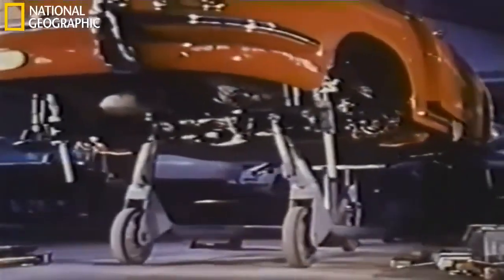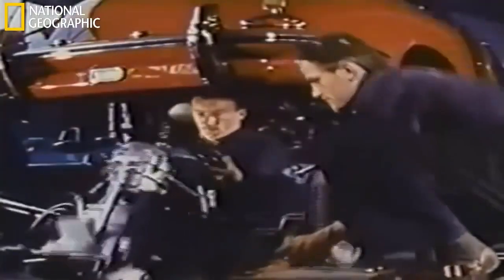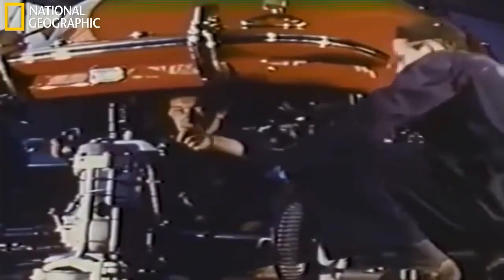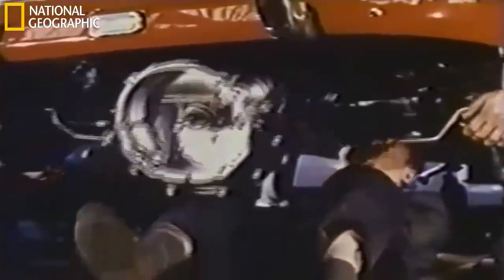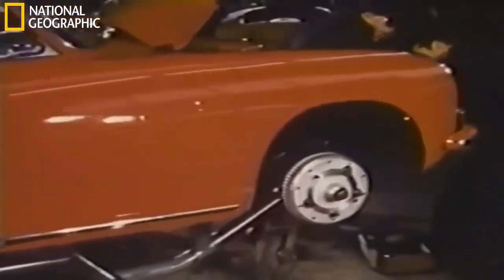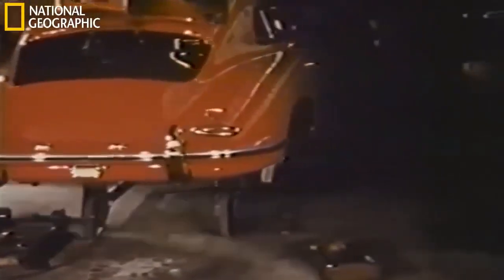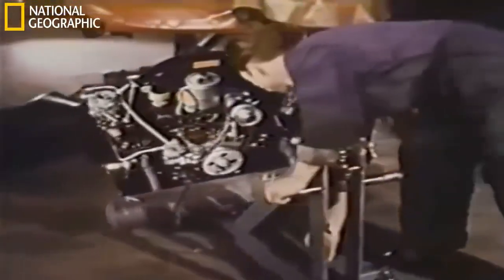The operation at each station takes about 17 minutes, and then each car moves on. Installation of the transmission and rear end assembly is a three-man job. This team works together and makes the job look pretty easy. After doing this 30 times a day, probably a cushion for that knee would be in order. Installation of the engine is much simpler and takes but a few minutes.